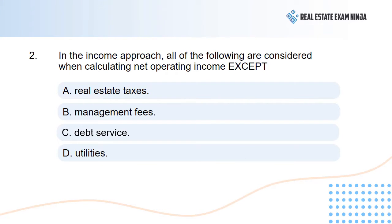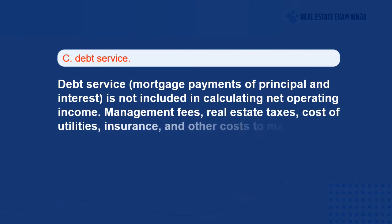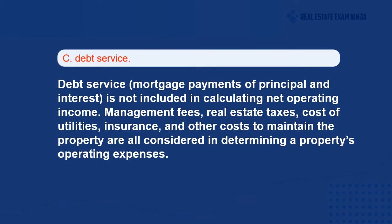2. In the income approach, all of the following are considered when calculating net operating income except A. Real estate taxes, B. Management fees, C. Debt service, D. Utilities. The correct answer is C. Debt service, mortgage payments of principal and interest, is not included in calculating net operating income. Management fees, real estate taxes, cost of utilities, insurance, and other costs to maintain the property are all considered in determining a property's operating expenses.